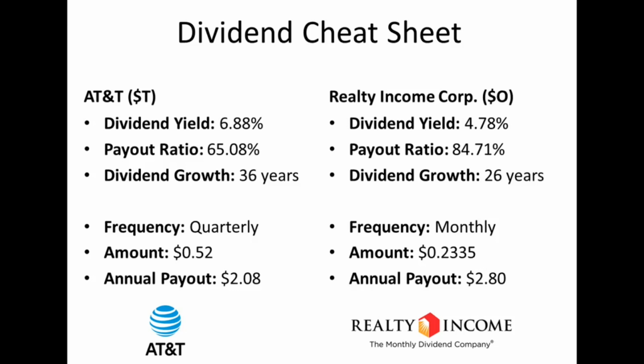So every single month you are receiving a dividend, which is crazy, especially if you load up on a bunch of shares. You're going to have a steady flow of dividend and passive income every single month. Now, the amount per share that you're going to be getting is about 2 cents per share. However, the annual payout comes out a little bit ahead of AT&T at $2.80 per share.